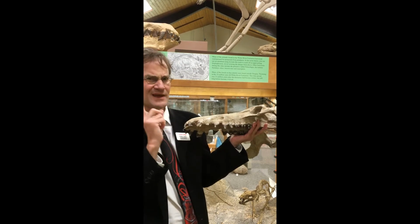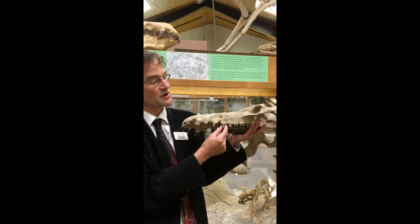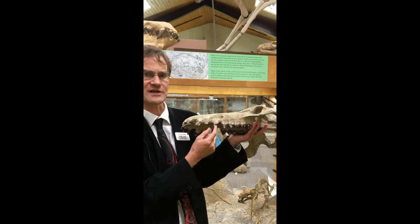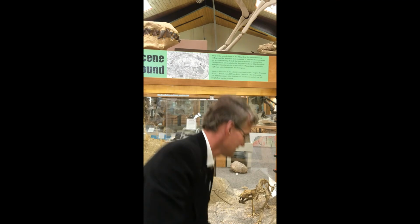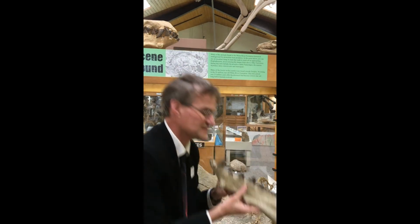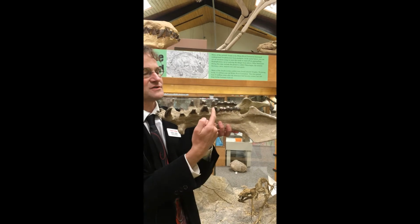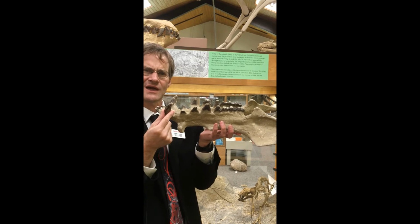teeth right there. Now, interestingly, these premolar teeth are triangular and sharp-edged. They are shaped like the premolar teeth of a carnivore, of a meat eater. Hold on to that thought. Now, here is the mandible of a slightly larger entelodont. And once again, we've got the molars, those triangular sharp-edged premolars, and here are the canines.